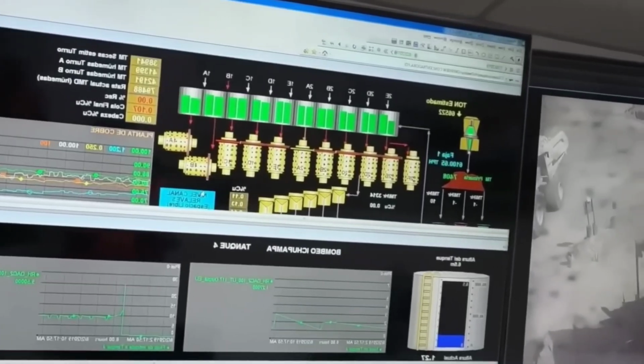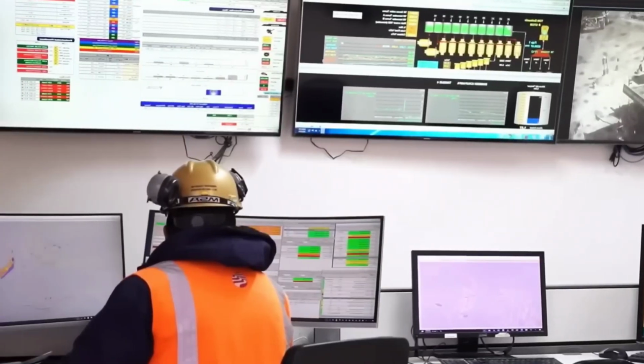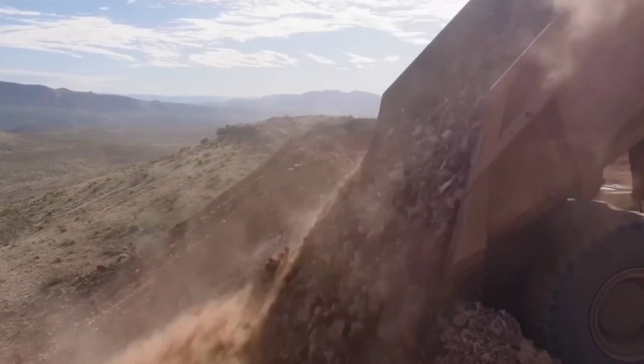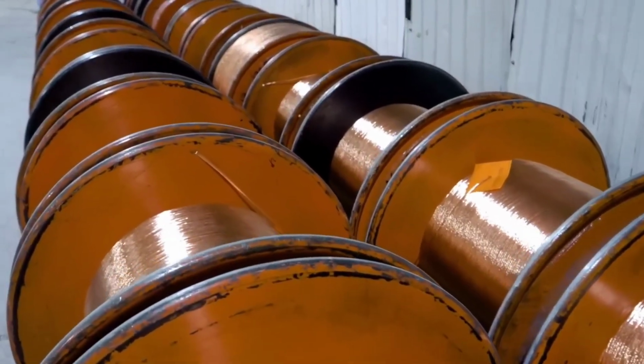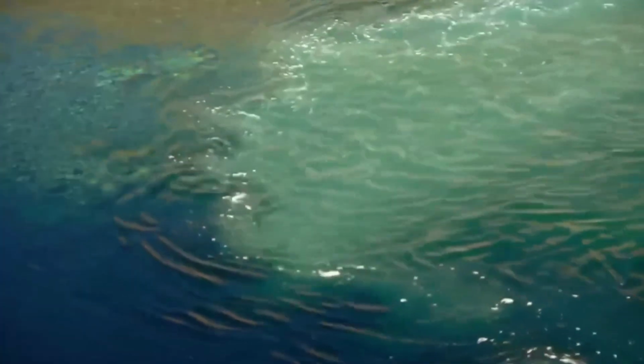But how does a chunk of ore become one of the most widely used metals in the world? Various techniques are required to separate copper from the ore, depending on whether the ore is an oxide or a sulfide. For processing oxide ore, the rocks are stacked in special leaching areas.